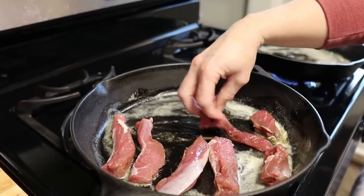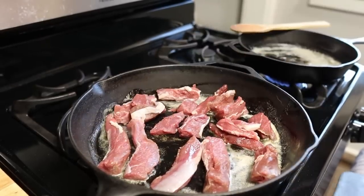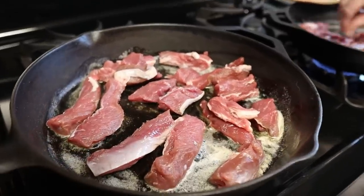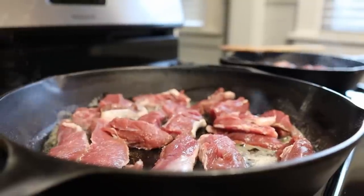The lamb only takes a few minutes on each side and then it's ready. And I'm telling you, this lamb was similar to filet mignon. It was so delicious. Grass-fed lamb has a beautiful mild beef flavor. And if you've never tried it before, I highly recommend it.